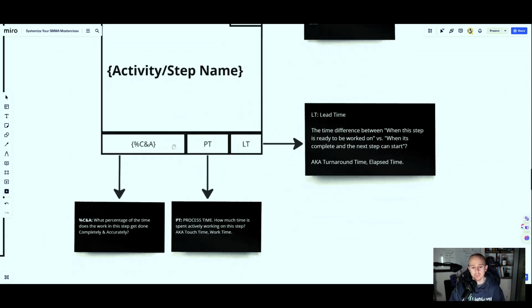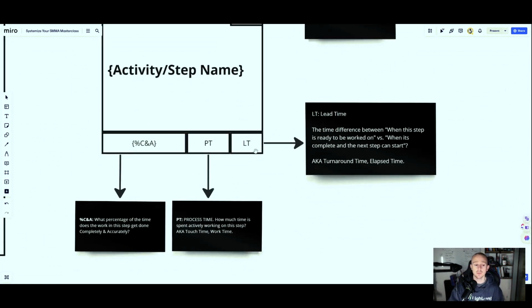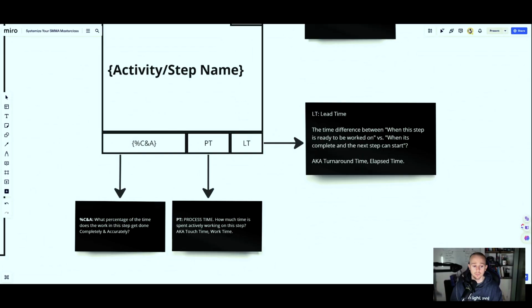And then at the bottom, which you'll probably be a little confused on at the beginning, is the percent complete and accurate. Okay, so basically, when the step is done by the team, what percentage is done, one, complete and full, and then also accurate. And for this, it might be just a guesstimate currently. But as you collect more information, as you do more time tracking with your team, when things are not being completed, you can track those percentage numbers. Now, for the timing, this is probably more of a gut feeling than anything.